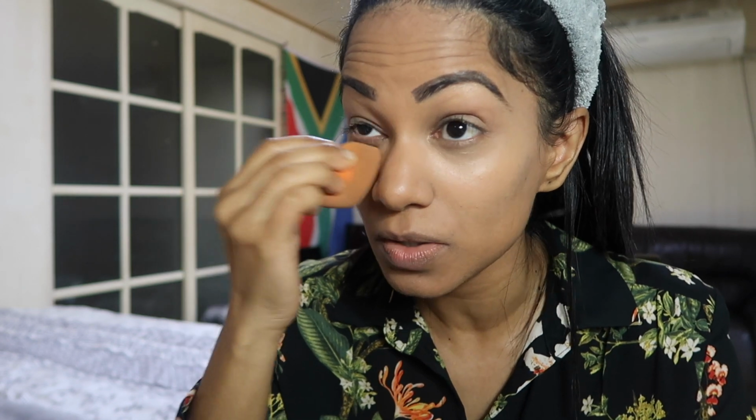Can you see? But anyway, we're gonna set our eyelids because ain't nobody got time for creasing concealer. We're gonna go in with our MAC Prep and Prime setting powder, and we're gonna set our eyes.